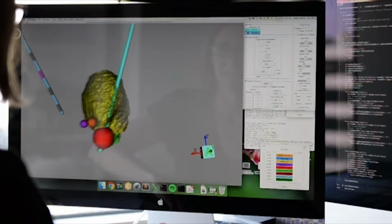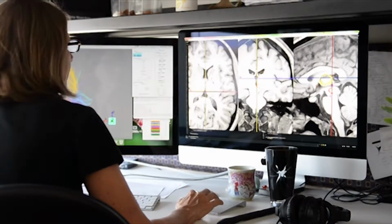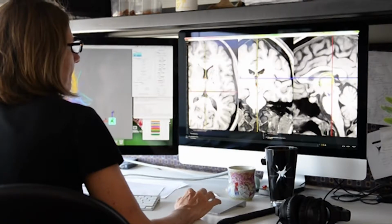We're developing what we call patient-specific computer models of deep brain stimulation to characterize specifically where the electrodes are implanted in that individual. And what we would like to be able to do is correlate how those neural responses correlate with clinical outcomes.